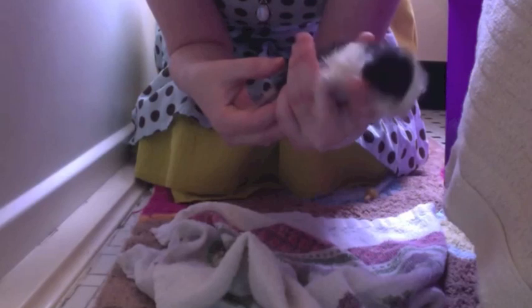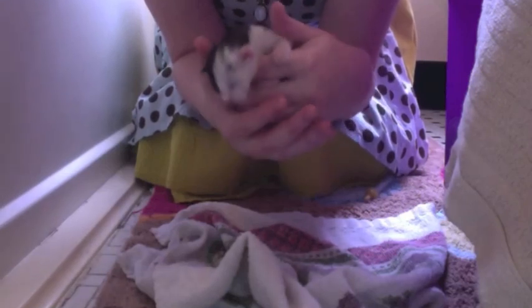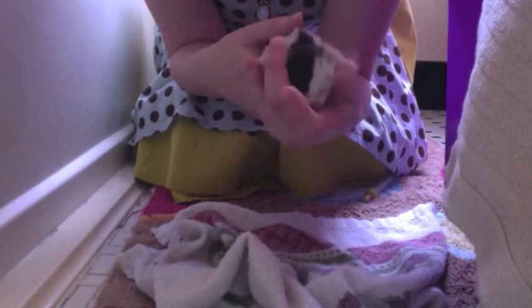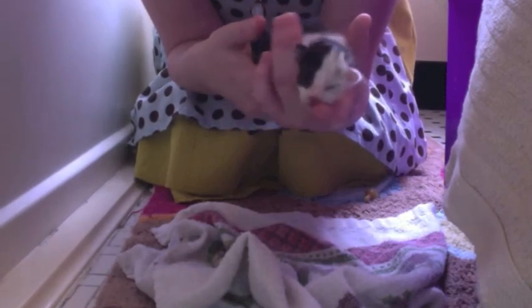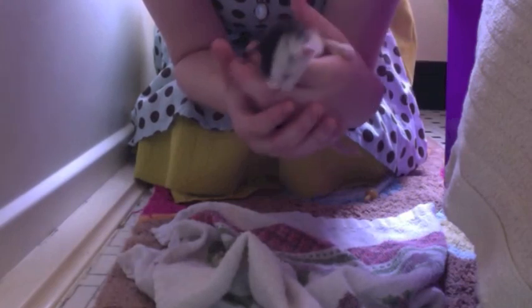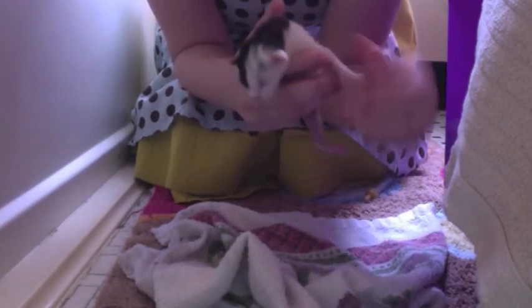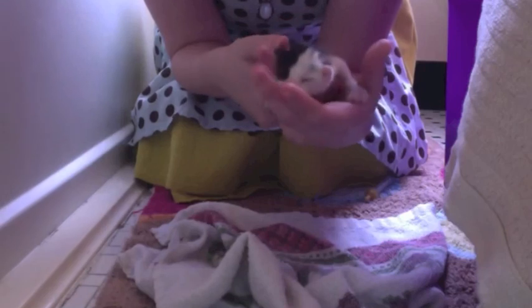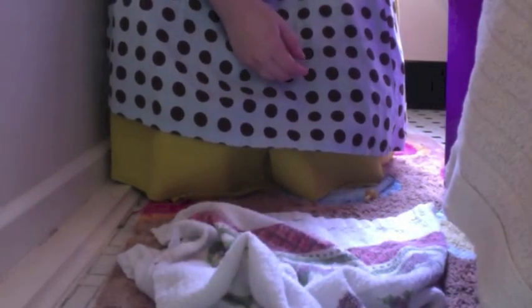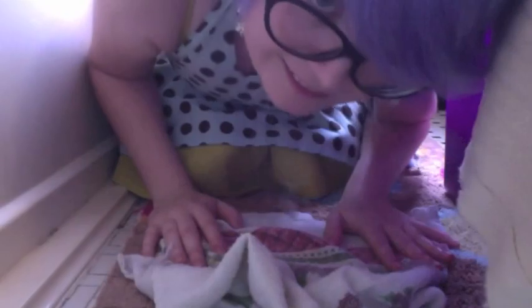You can't have that all the time. They have to learn to live with your schedule. And they will. They'll adjust. Eventually, they'll get used to it. I've only had these guys for about 24 hours. They haven't gotten used to being fed on a schedule yet, but they will. They'll get used to it. So, all right. Thanks, guys.